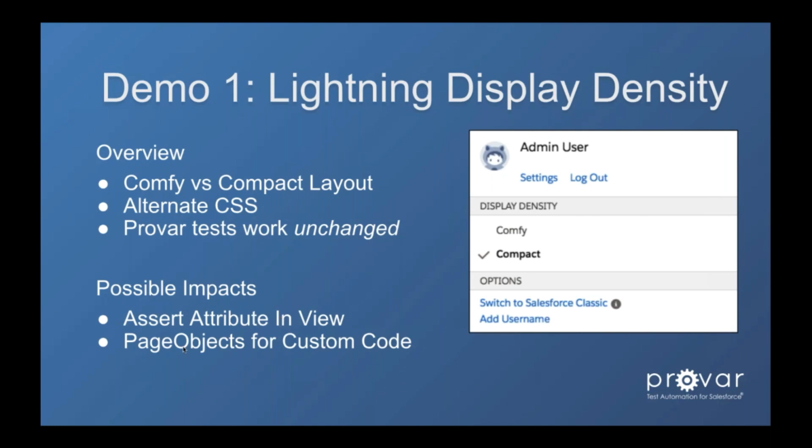Equally, if you've got any page objects for testing your own Lightning components, and those Lightning components are changed by your development team to respect the display density, then expect that to potentially impact your page objects, depending what locators you've used. If you used our by aura or by Visualforce or by name or by label, you should be fine. But if you've used XPath locators, depending on the changes your developers make, that could make an impact.